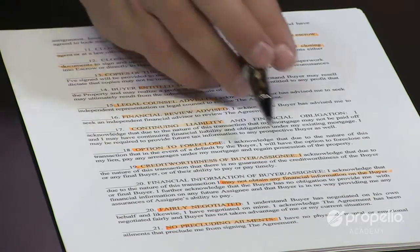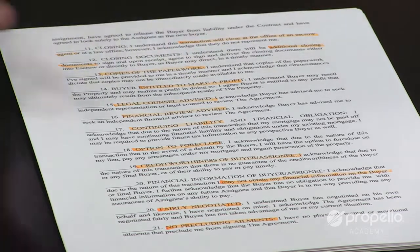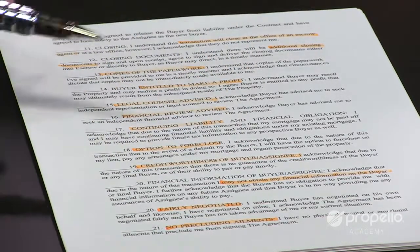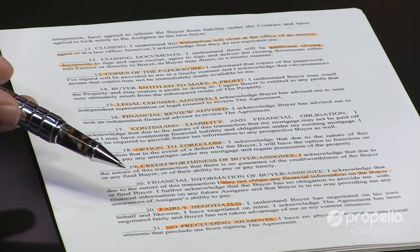Even if I assign this contract, you have the right to look at those financials, and I can't guarantee the creditworthiness of an assignment or anything like that. There's no guarantees on that side. But again, these two items are about your right to look at the financials and the creditworthiness of an assignee or a buyer.